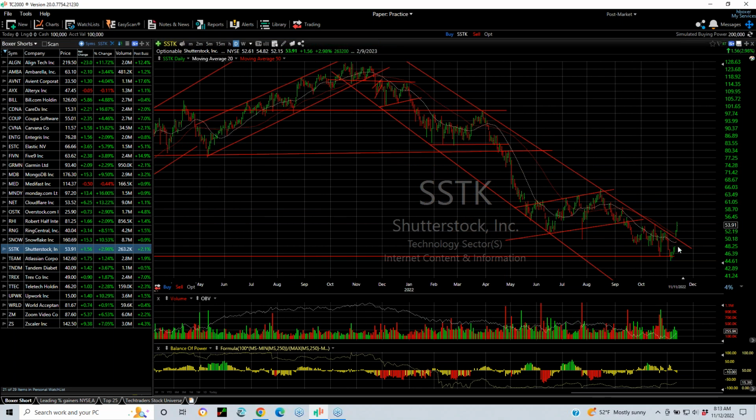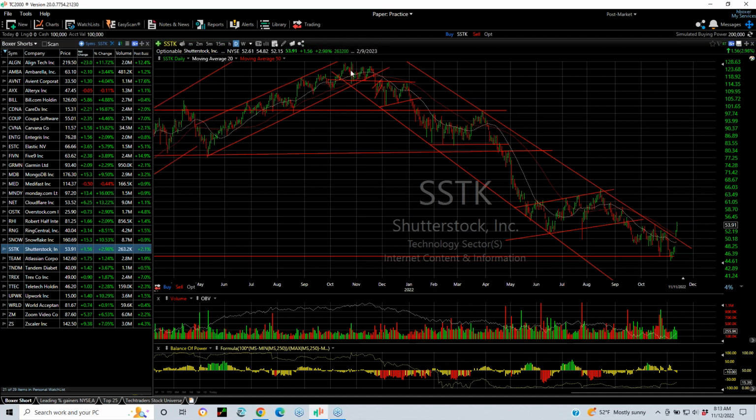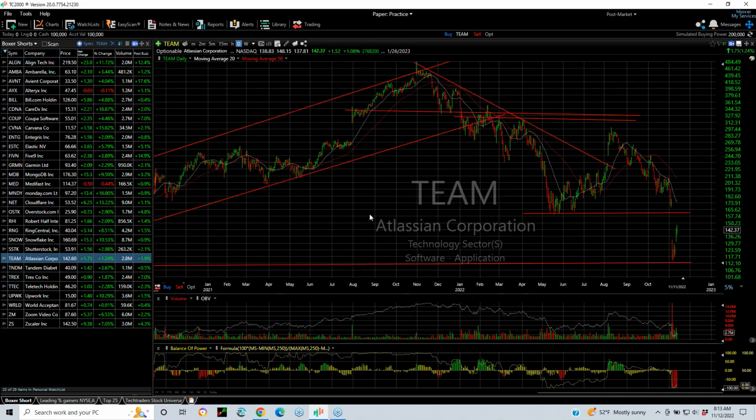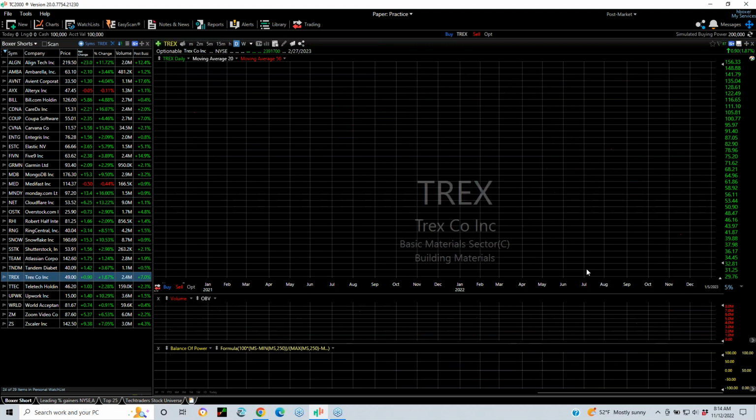Now, there's a possibility that any one of these have gone back up to resistance, and if the market rolls over, they can retest or make lower lows. But after a long decline like that, don't take that chance. PEAM, same thing. Tandem, same thing. Big spike down. You've got to take advantage of any implosive move like that.